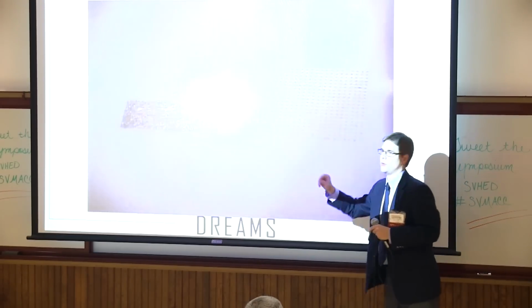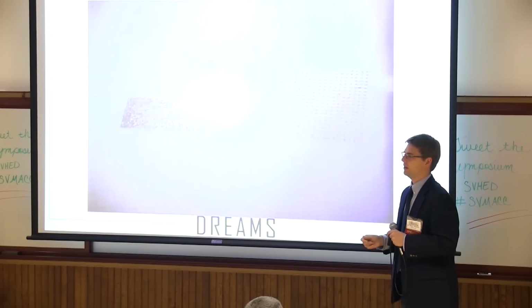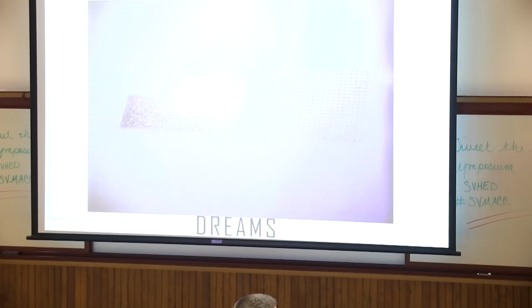On the right, what they made was that cellular cube. With a cellular cube, all it is is a bunch of dots. I'm going to go back and show you how fast that was. One layer.